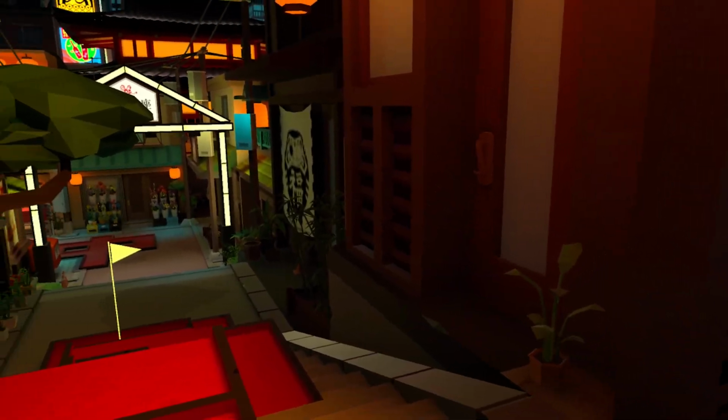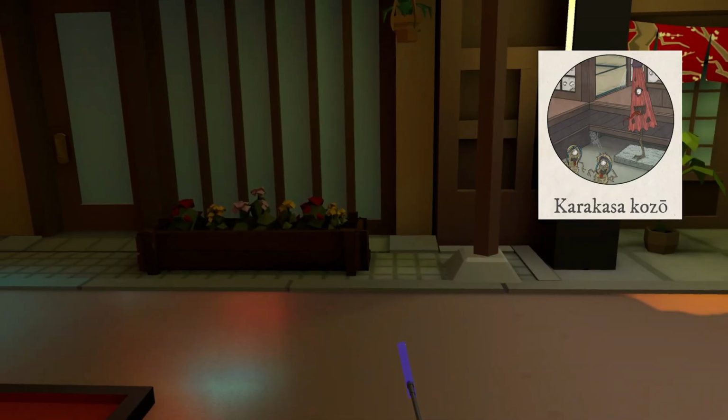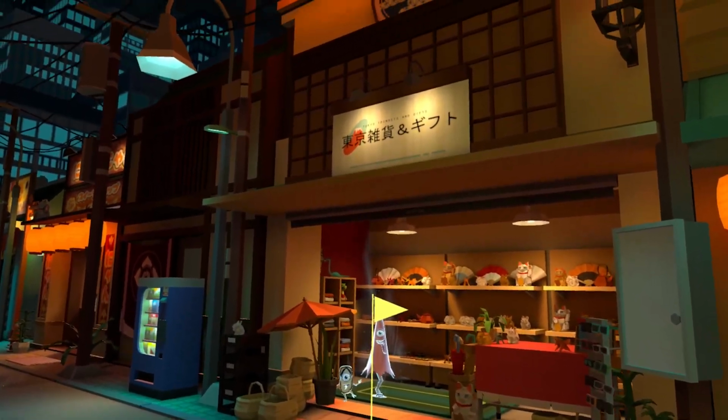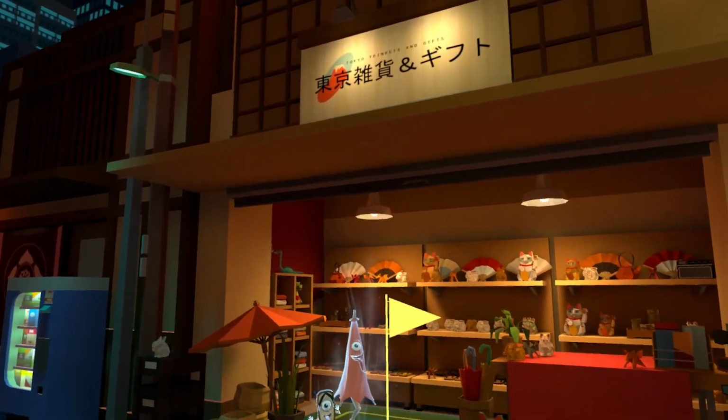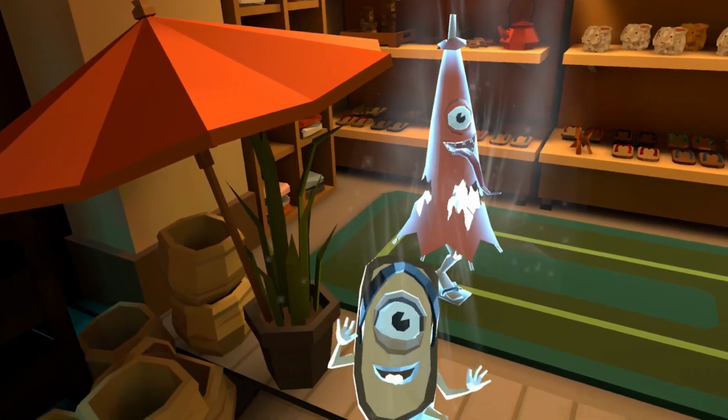So Karakasa Kozo translates as paper umbrella priest boy, and we can find that down by hole number 2. And here we can see that these do stand out quite significantly, and as we collect the clue we can see them disappear in this brilliant ghost animation.